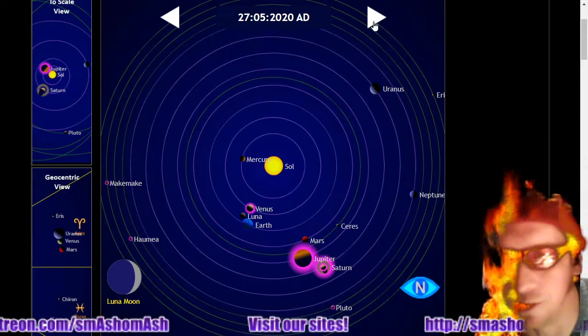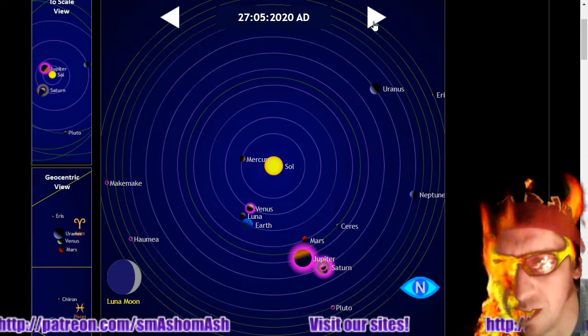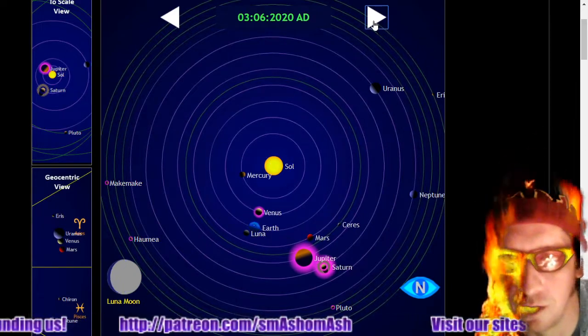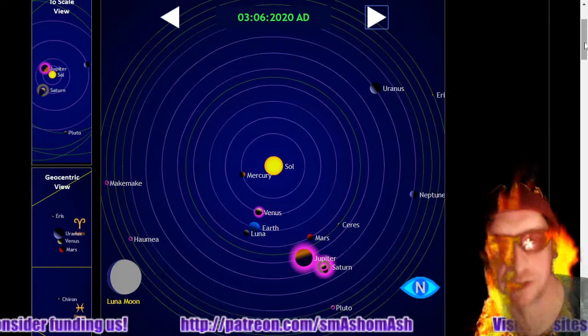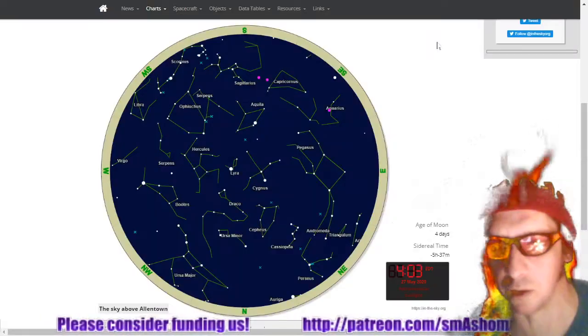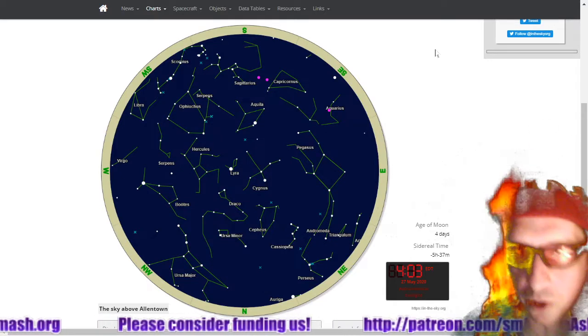Here's where stuff is in the solar system. As Venus is about to swing past, there's where things will be in 1 week, assuming everything goes according to plan. And regarding those objects, it's pretty likely to go according to plan.